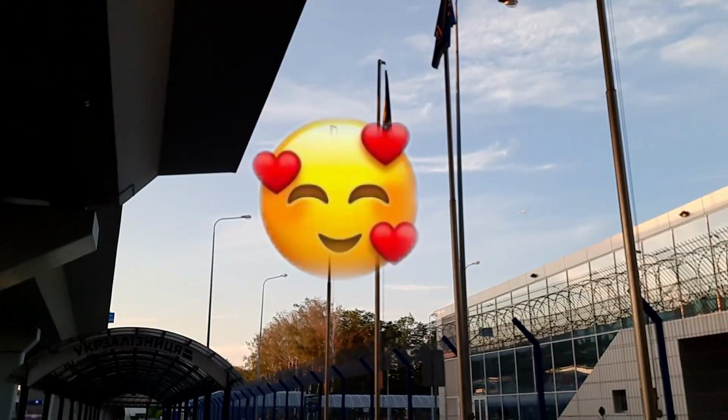There is a plane. Look, there is a plane. Where are you? The plane.